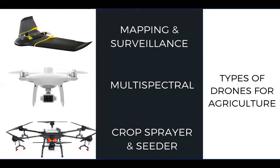Now, looking at that quickly, just so that we bring context to the conversation we're having today, there are a number of different types of drones for agriculture. So broadly, there are so many different types of drones for different use cases, right, across different industries and sectors. Now, in agriculture in particular, we have mapping and surveillance drones. We have drones with multispectral sensors. So this is more of a high-end tool used to identify crop health, crop issues, and crop damage. And that's why we use the multispectral sensor.